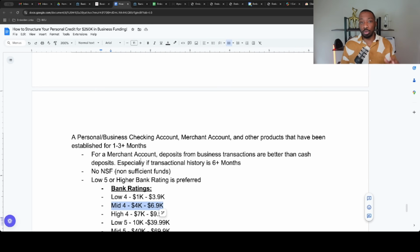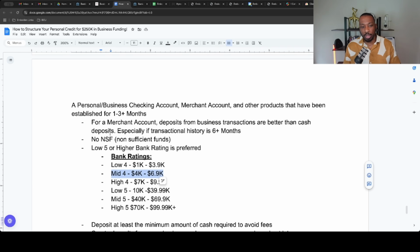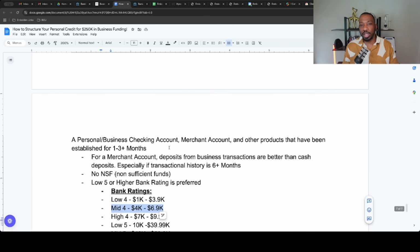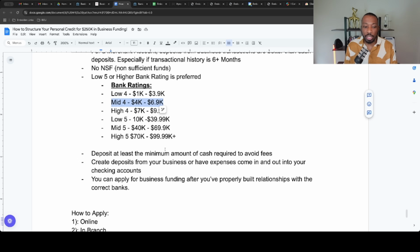And this is what we do with our clients. So we take all this guesswork out. We don't do like, hey, go to Bank Branch Locator and then figure out what accounts to open and figure out how much to put in there. You just kind of ask me questions along the way. We tell our clients exactly which banks to go to, exactly how much to put in there, and for exactly how long before we go for funding. But if you're doing this yourself, this is what you would need to do.